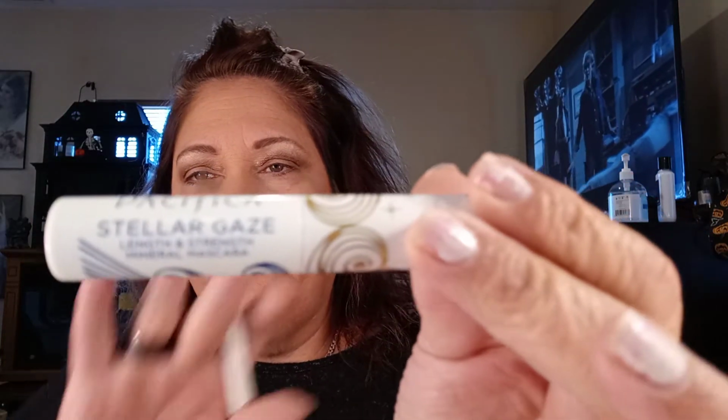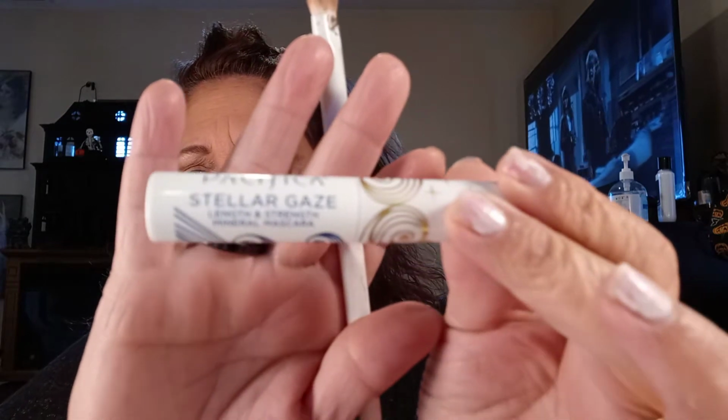To tell you the truth, this helps me with my anxiety, keeping busy. But yeah, so I'm going to go ahead and put some liner on, and then mascara. I'm going to go ahead with mascara today. I'm going to be using the Stila Mascara Pacifica by Stellar Gaze Lengthen Strengthen. So I'm going to go ahead and use this. And I'm thinking of false lashes. We'll see. I don't know. Let me just work on that. I'll be right back.